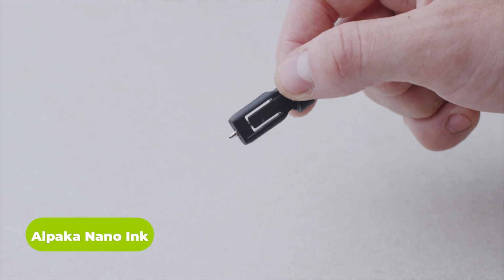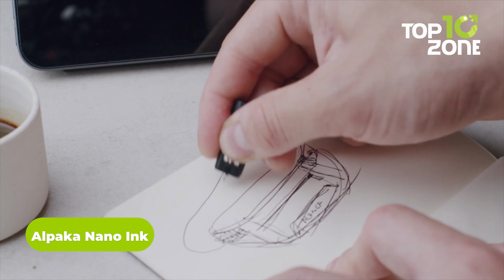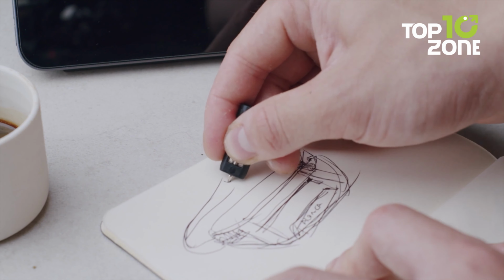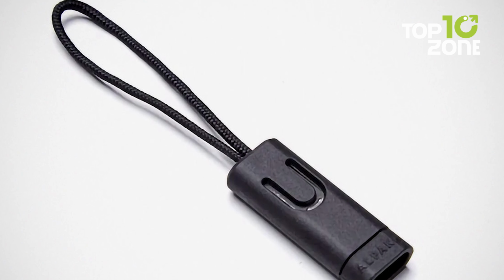Next up, the Alpaca Nano Ink is an incredibly compact and functional tool designed to serve as both a pen and a pull tab. This mini tactical device is the perfect solution for those who want to carry a pen with them at all times, ensuring convenience and practicality in any situation.